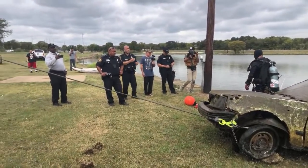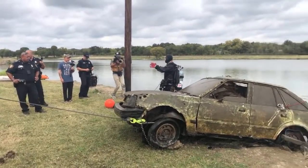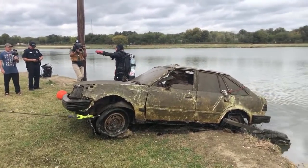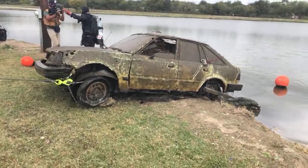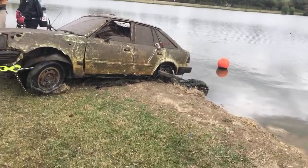We got the local law enforcement working with us here in Fort Worth, Texas, guys. If you are just joining, we're teamed up with Adventures of Purpose and the crew. We got a whole bunch of different people out here, but look, we got this car out. It's amazing.